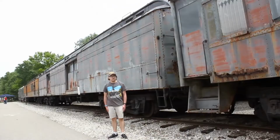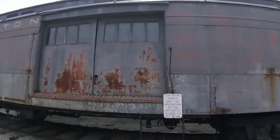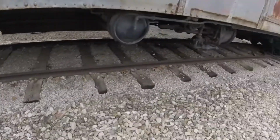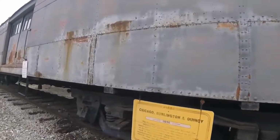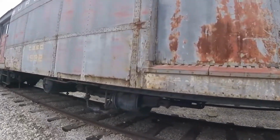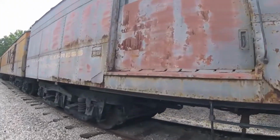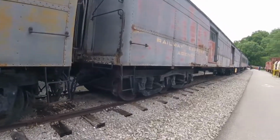What you see right behind me is Chicago, Burlington, and Quincy 1582. Chicago, Burlington, and Quincy 1582 was built by American Car Foundry in St. Charles, Missouri in 1916 and is a heavyweight baggage car. It was used for bagged mail, express, and baggage shipments whenever it was used on the Chicago, Burlington, and Quincy Railroad, and used on heavyweight passenger trains many years ago as well.